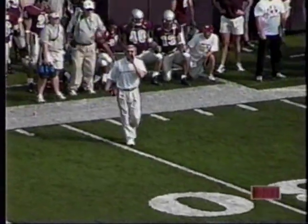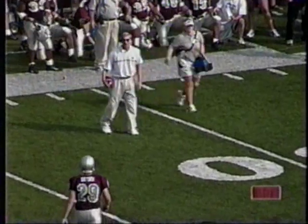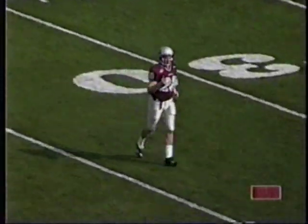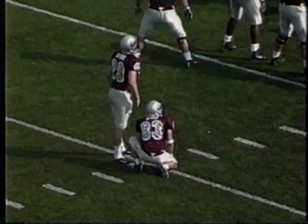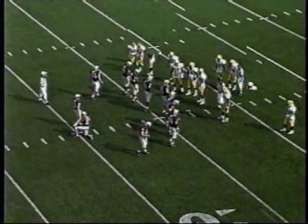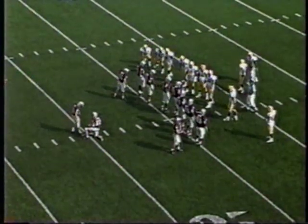25-24. Bison lead the Grizzlies in what would be one of the greatest upsets in team history. And there have been some great wins, but there haven't been many great upsets because of the success of the program. They came in ranked number three in Division I-AA. And let's see if NDSU, they're going to call their final timeout. Right on the 30-yard line. Spotted on the 30. It'll be a 40-yard field goal.